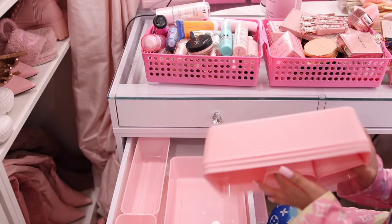Okay, I feel like this is much more organized than what it was before. I'm just going to go in and floof some things. This drawer right here was my cream product drawer, but we put all my cream products on top, as you guys saw. So I don't really have a use for this drawer. So I think what I'm going to do is put all of my cute headbands and mirrors that I like to use to do my makeup in this one.